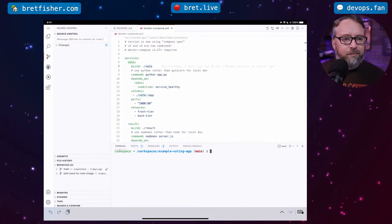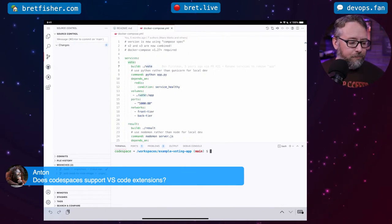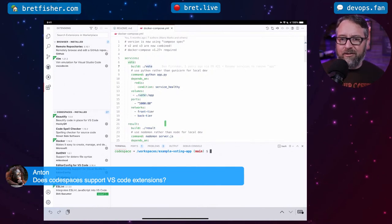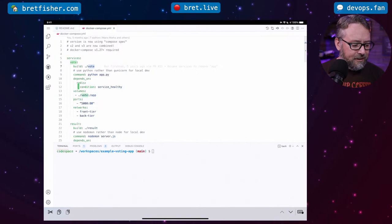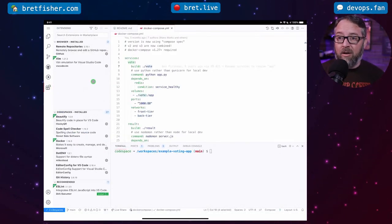Does CodeSpaces support VS Code extensions? Absolutely. It supports all of them. So for example, I'm using the mouse a lot, so you can kind of see where I'm clicking, but I'm just tapping on things sometimes. So over in my extensions are all the ones that I set up on my local Mac.